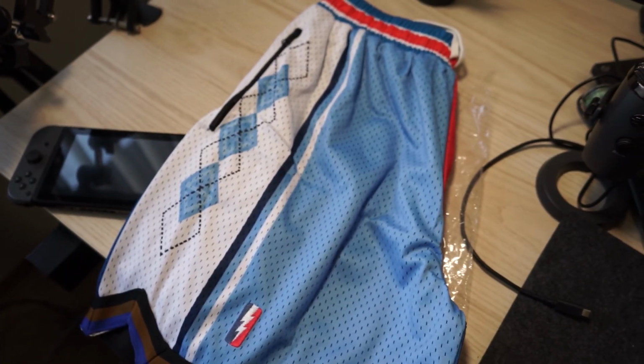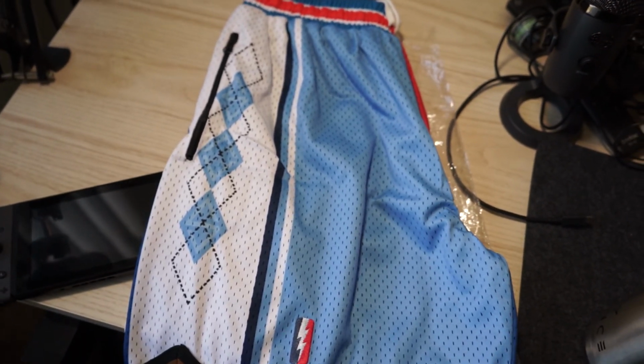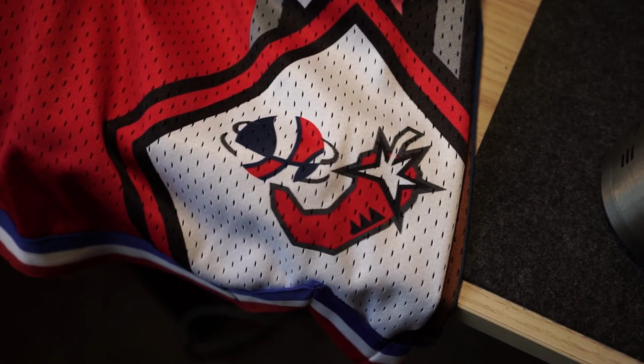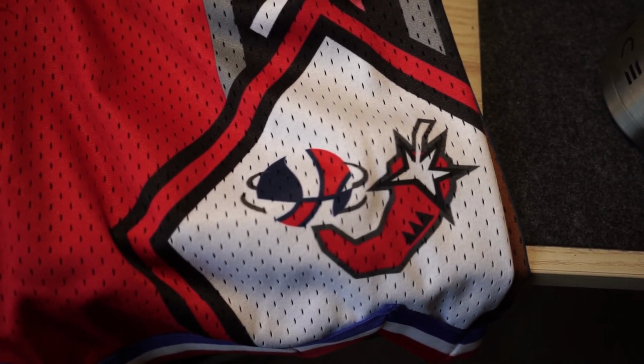We have the Trill Establishment Like Mike Swingman shorts. These are pretty dope because each side of the leg is reminiscent of a different era in Jordan's career. So yeah, it's pretty cool. It's just a dope colorway. These, unfortunately, aren't for personal. I'm actually going to try to resell these, flip these on the old website. But they're kind of iconic colorways, Bulls colorways. Just like a hodgepodge of a Jordan.